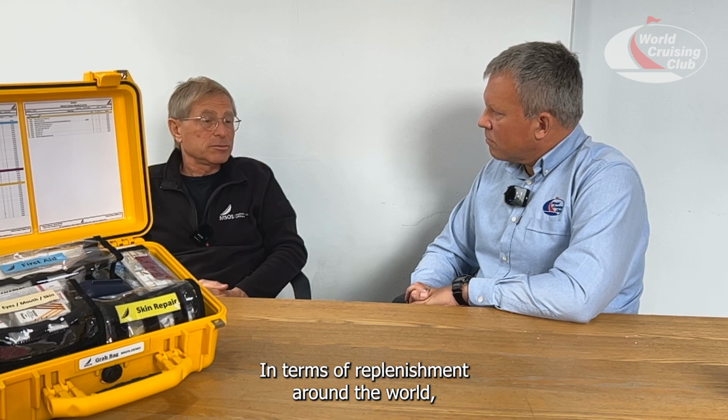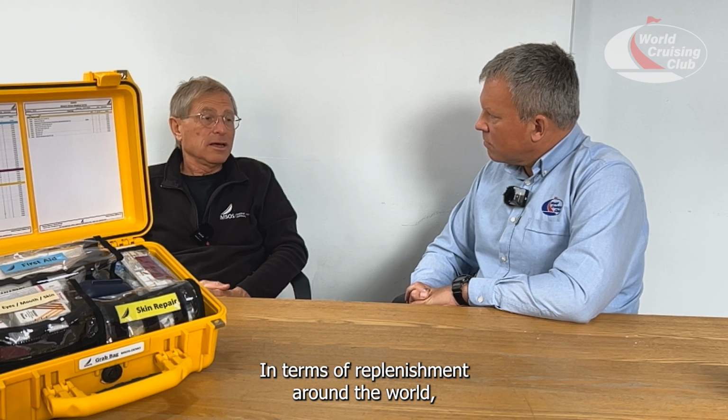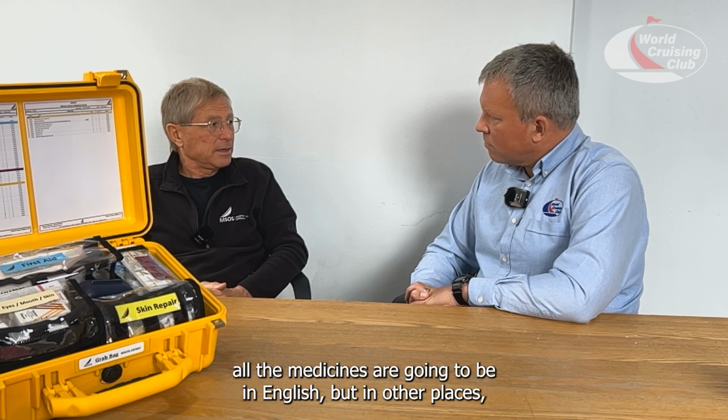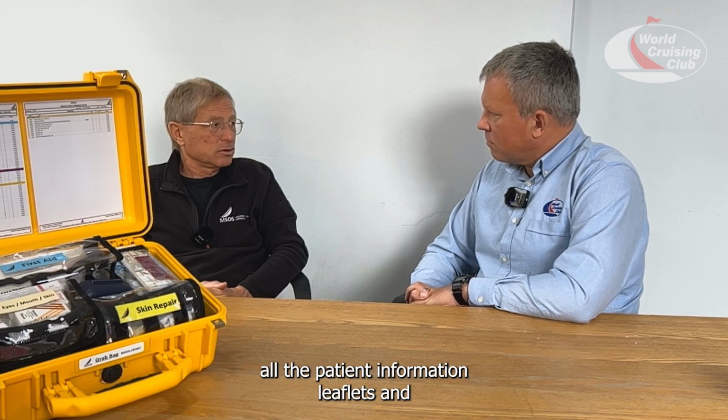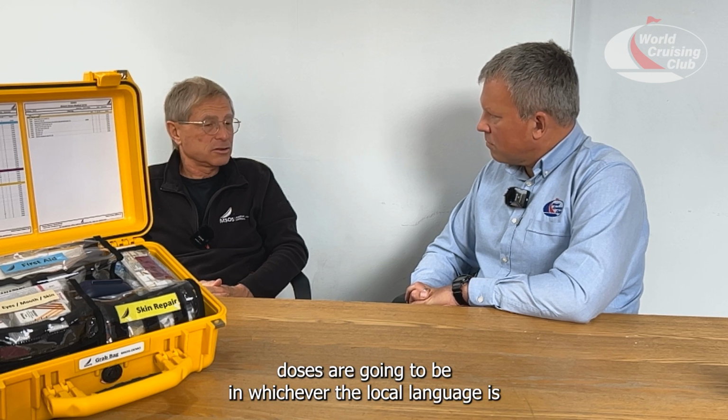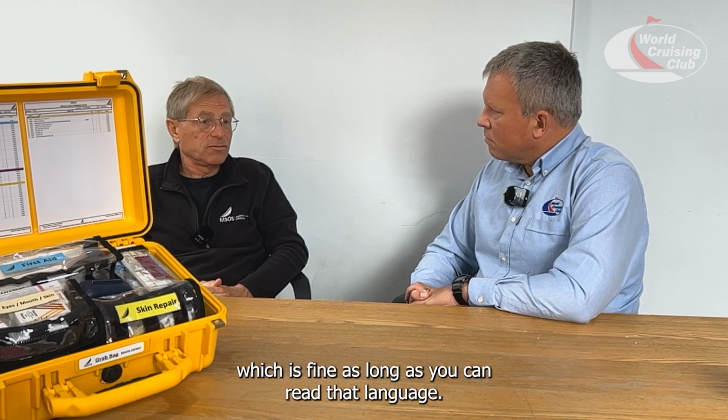In terms of replenishment around the world, if you replenish here in the UK, all the medicines are going to be in English, but in other places, all the patient information leaflets and doses, everything like that, are going to be in whichever the local language is, which is fine as long as you can read that language.